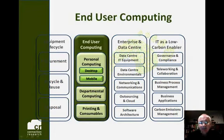The second area is end user computing. Personal computing, both at the desktop and mobile level. Departmental computing, that can be quite large scale computing, but outside of the data centre, outside of the IT department. End users doing computing, sometimes using comparatively large servers and almost being mini IT departments in their own right. And the 3rd major area, printing and consumables. Printing is a very dirty task. It's a very high energy consumption task, and it's a very high carbon emissions function. So that's under the control of the end user.